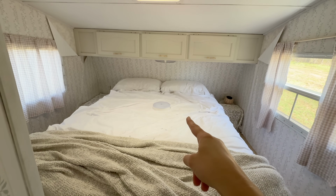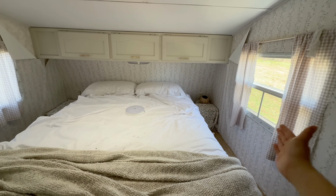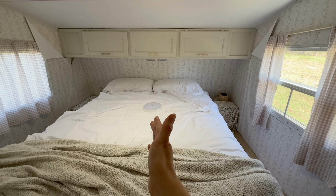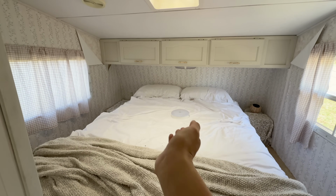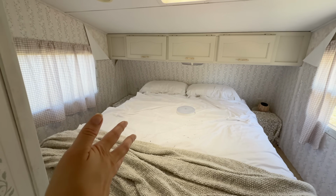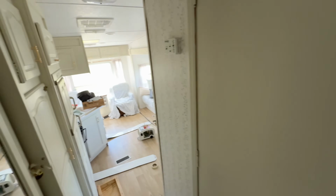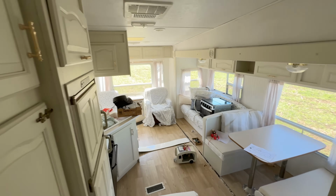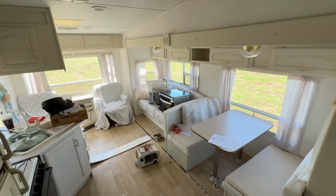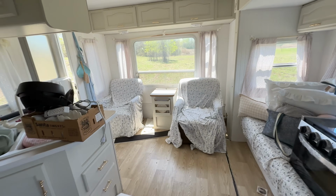Let me widen this, there we go. But essentially, I think we're gonna take the bed and put it over here so that it's coming this way, and then maybe even take out the nightstand and make this little section over here like Cooper's bed. I just don't know what else to do because I don't know how else we could fit a bed in here for him. He still sleeps in a crib, so I don't know how that's also going to work.